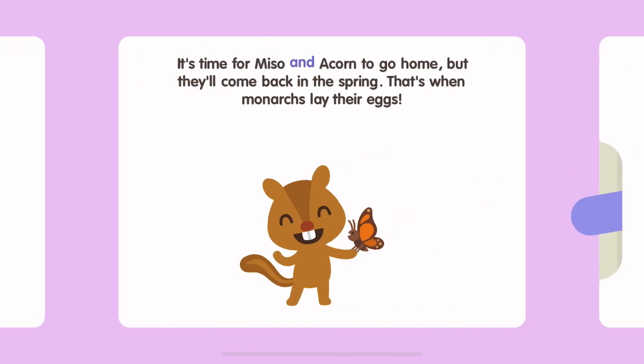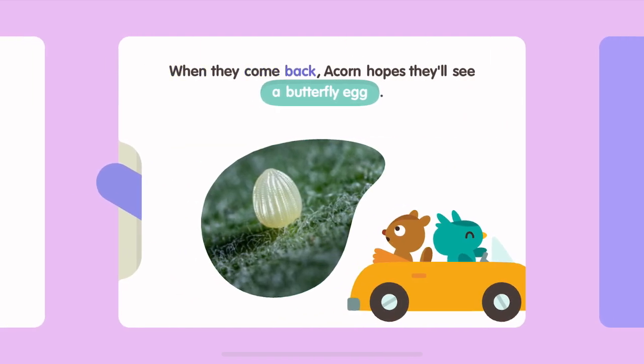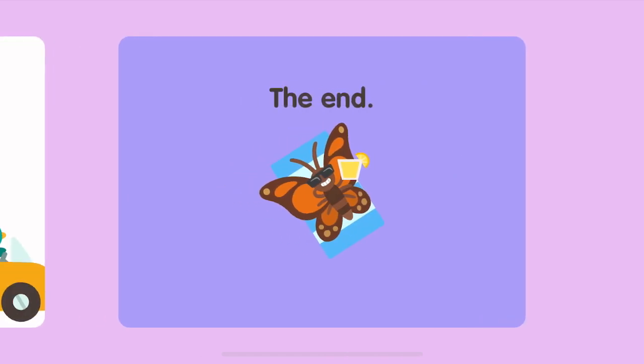It's time for Miso and Acorn to go home, but they'll come back in the spring. That's when monarchs lay their eggs. When they come back, Acorn hopes they'll see a butterfly egg. The end.